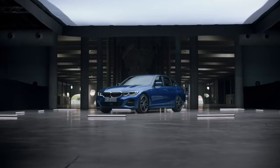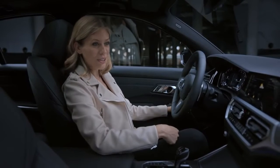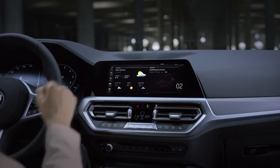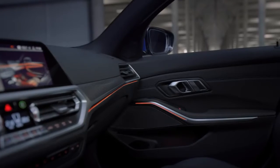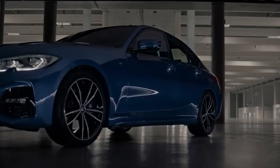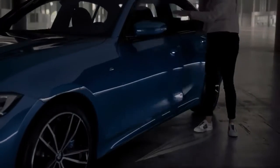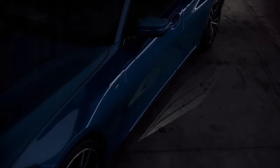Another easy-to-use feature has been introduced to the new 3 Series as well: gesture control. Sorry, I can't take that call right now. With the ambient light package, you can also give the interior a more individualised look. And last but not least, all new to the 3 Series, the light carpet, which illuminates a safe passage from and to your BMW.